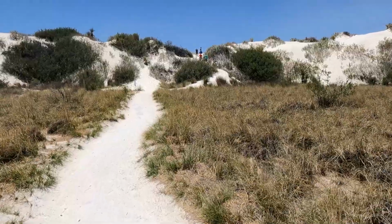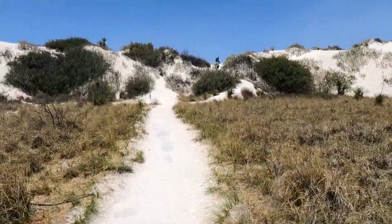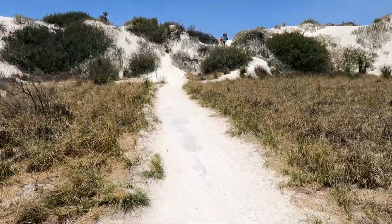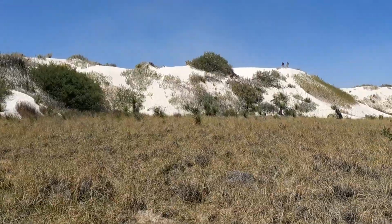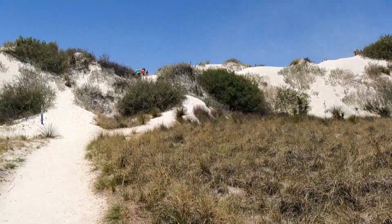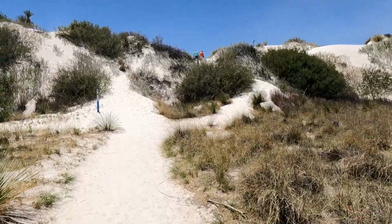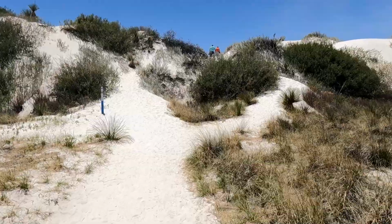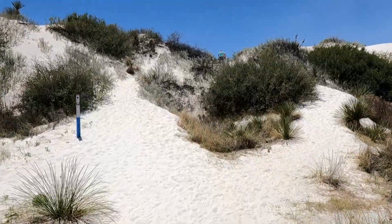We're going to explore just a little bit. Not everybody in our party was feeling real adventurous. So my sister-in-law Nancy and I walked up to the first dune. We did see some people using those plastic discs to slide down the sand dunes. They looked like they were having a lot of fun, but not something us old people were ready to try.